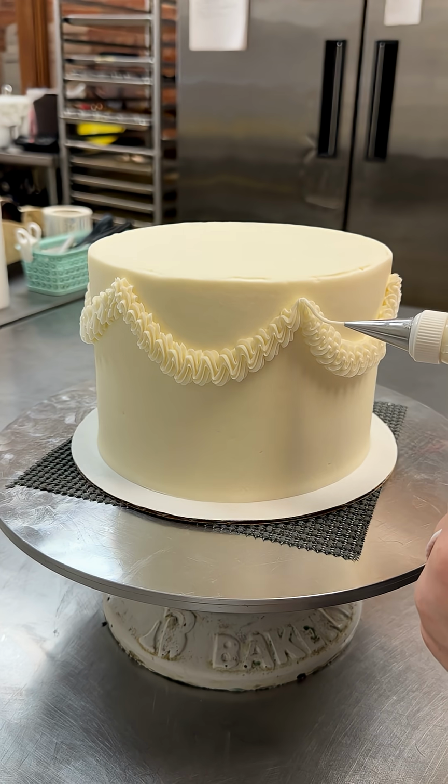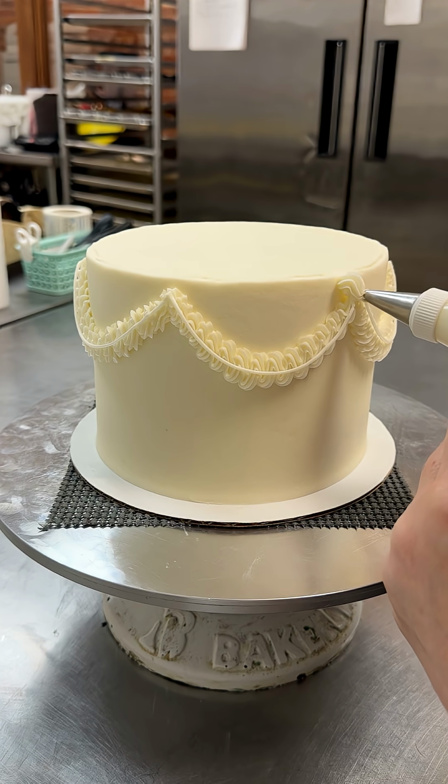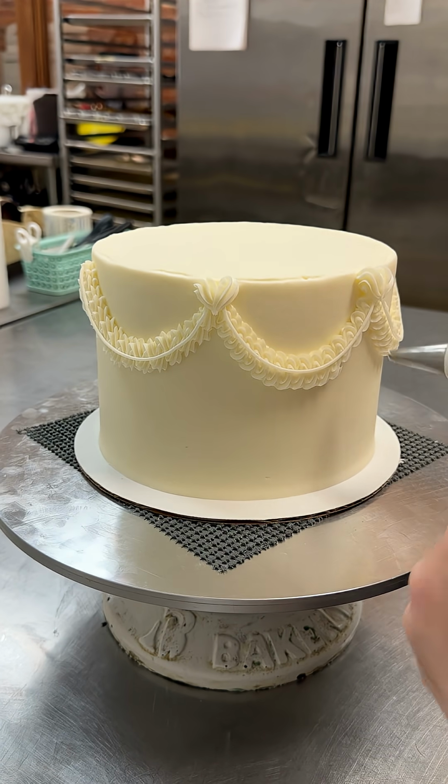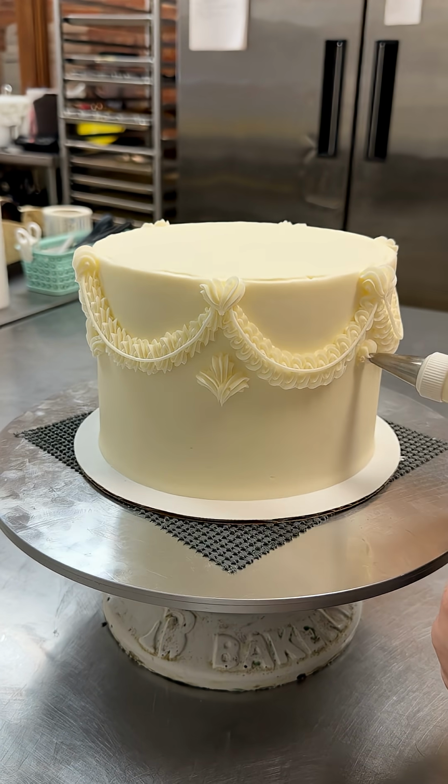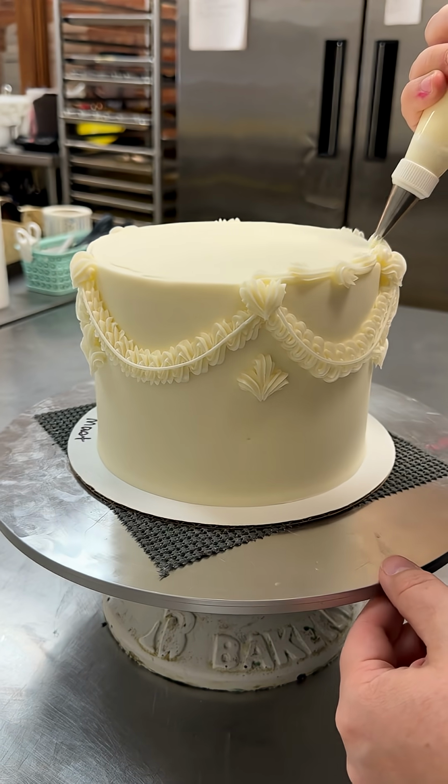Since the cake had to travel a little over 2 hours in a vehicle in June, I didn't assemble it until we got to the venue, so only the bottom two tiers were stacked at the bakery, and I finished stacking and doing some piping details on site.